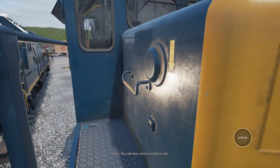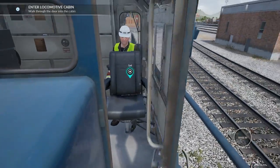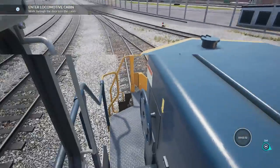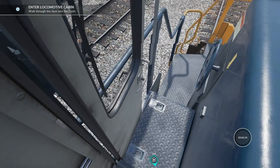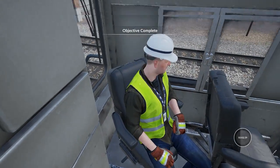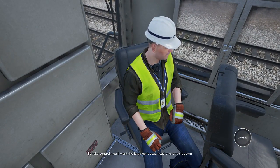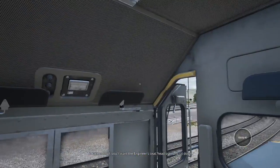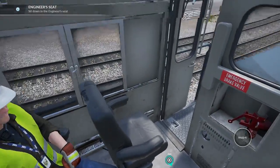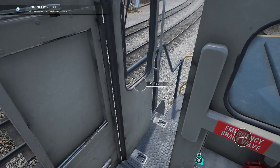Open the cab door and proceed inside. There's someone here. Excuse me. Can I close the door? No. Excuse me. To take control, you'll want the engineer. It's not you talking, so who's talking to me? Can I shut the door first? Thank you. Ooh, that was cool.